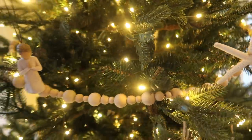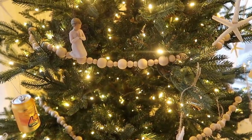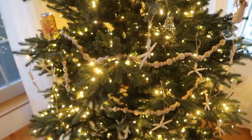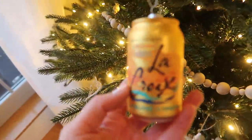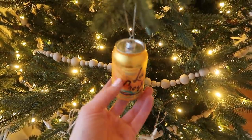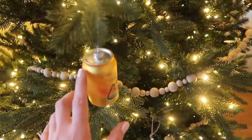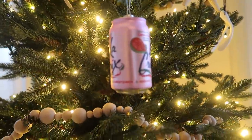We also got silver bulbs, but they are still in the packaging. And I'm like, you know what, Christmas is in a few days. I'm not gonna open up the packaging. We'll just save them for next year. But we have a few random decorations around the tree. We have two little LaCroix ornaments, which they actually sent. We have an orange one for Emma because her favorite color is orange. And then this pink one right here for me.